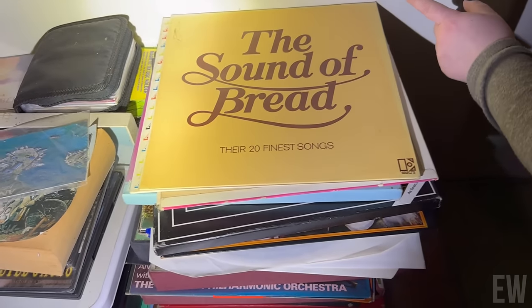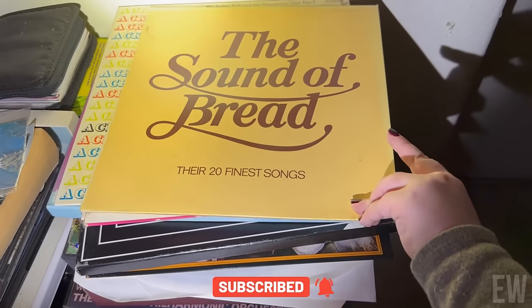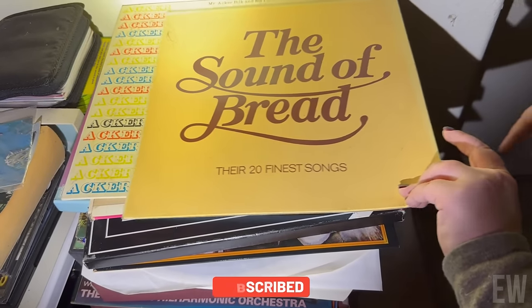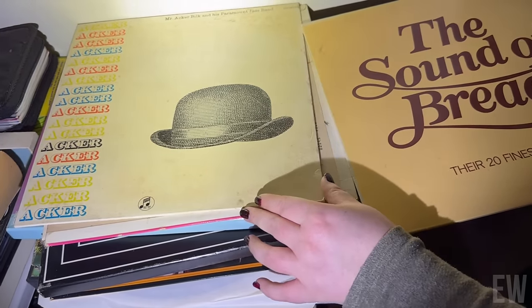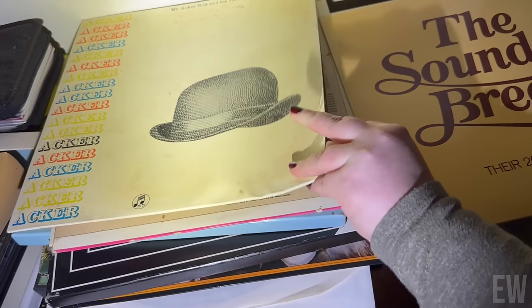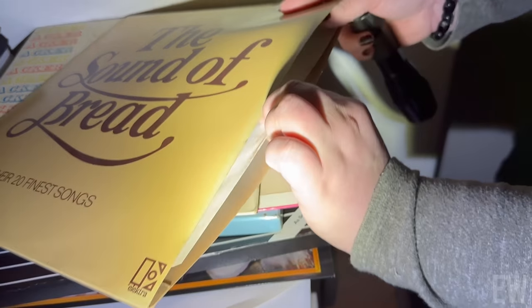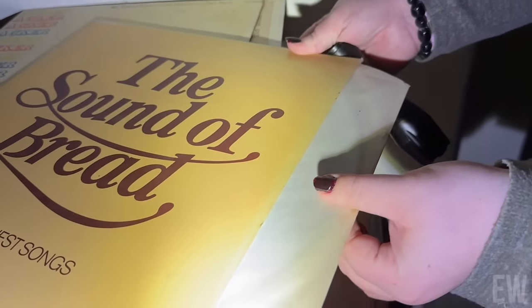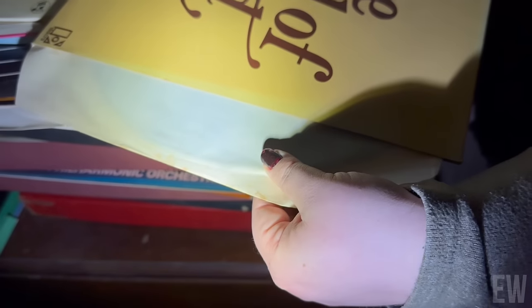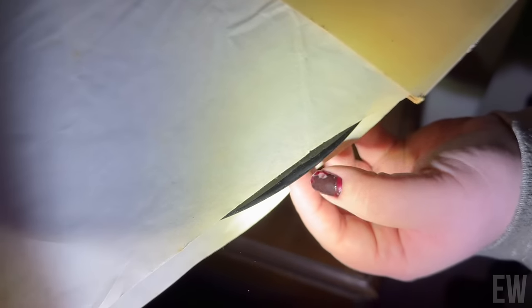So guys, we just found these old records here. The Sound of Bread. I want to go with bread. We'll go with bread with that one. They're actual discs in them, records. They're sleeves, aren't they? They're really delicate, these, aren't they? Yeah, they're all in there. That's the original tissue paper that comes in as well. No way. Yeah, there it is, the vinyl. Right there. Just sit there, yeah.